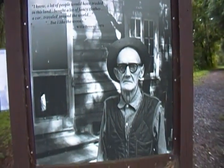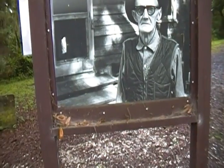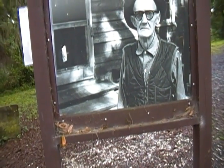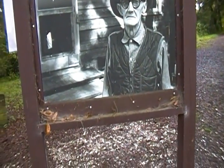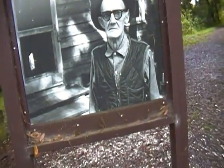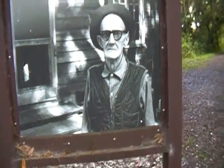Well, there's a picture of him in front of it. I know a lot of people would have traded in this land, bought a lot of fancy clothes, and car, travel around the world, but I like the woods. Willie Browne, 1970. Willie's cabin was a refuge where his spirit thrived, living in harmony with the natural world around him, where he lived comforted by the wonders of nature that surrounded him.